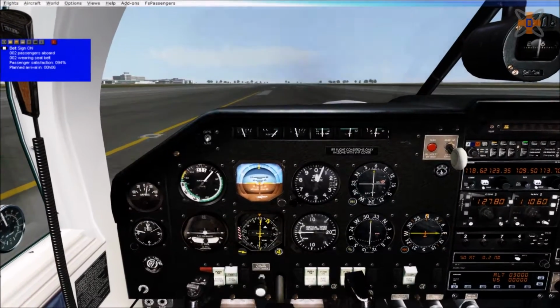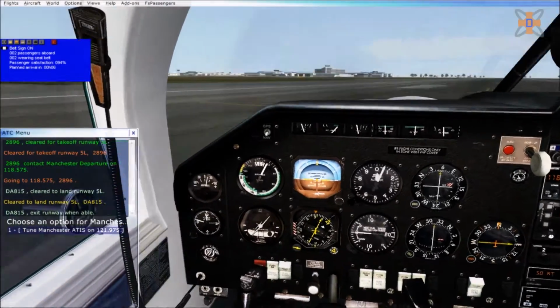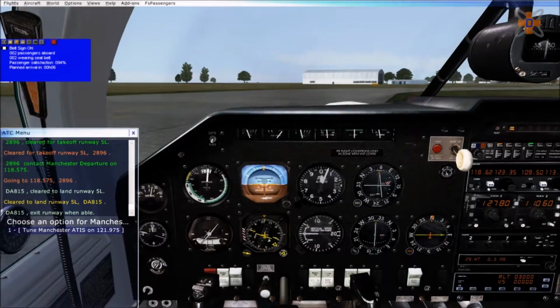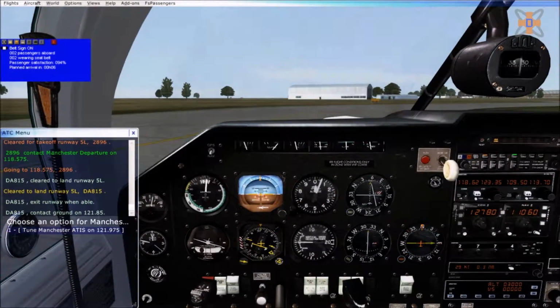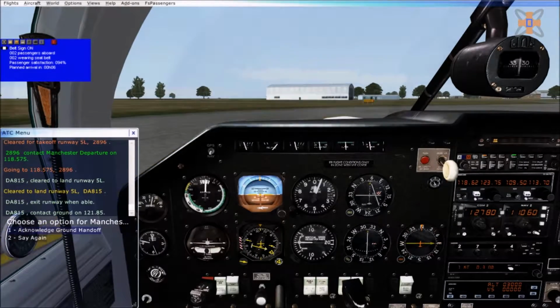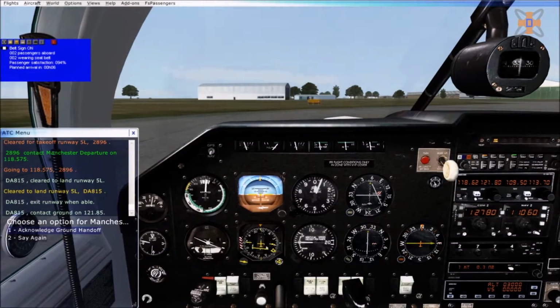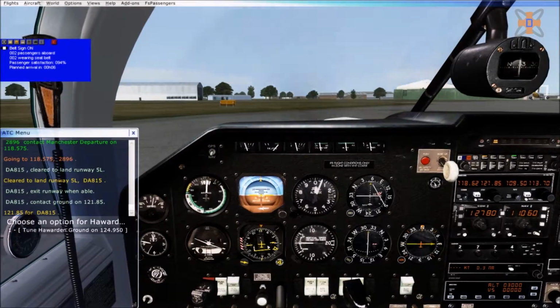Right then, slow the plane down, let's get behind that jet. Delta Alpha 815. See, we can't turn off here, can we? Yes, we can, just about. Yep, made it. Contact ground on 121.85. Acknowledge ground handoff, 121.85. And let's taxi, Delta Alpha, there it is.